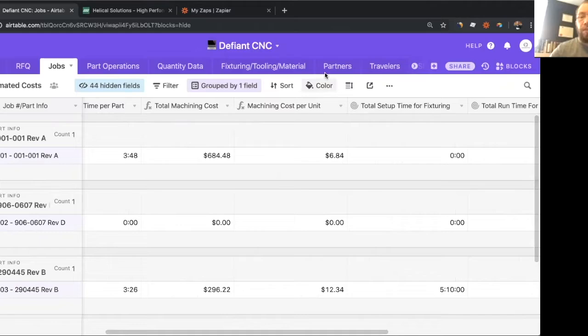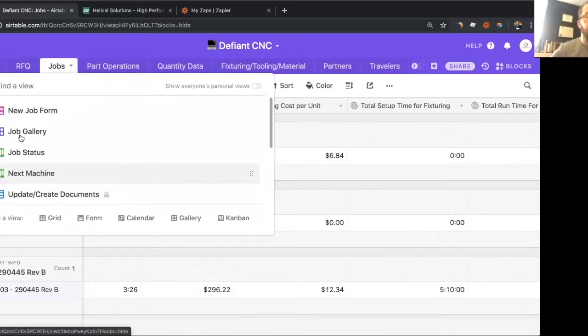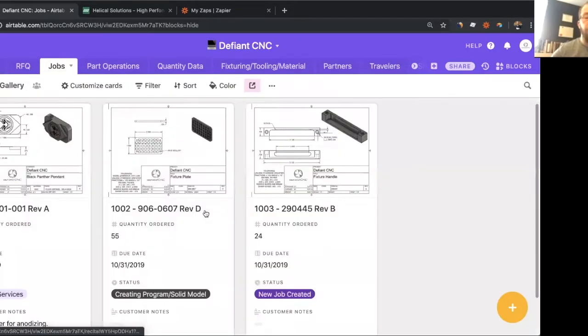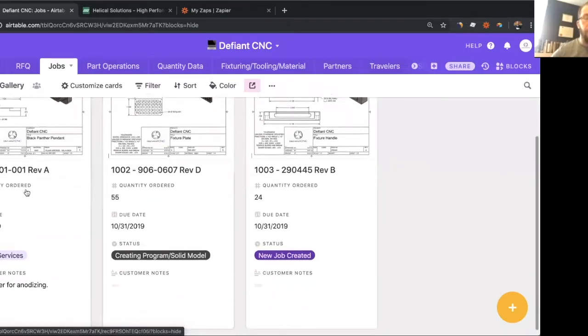So then, like I said, one of the other things that I liked about our Airtable was the shared view. So here you would have a view that you could share with your customers, and you can include all the information that you want and exclude information that you don't want them to see. But here you could place customer notes so they could see exactly the status of their job.